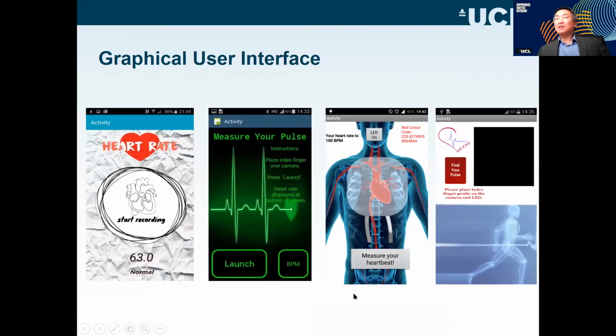And you can see that they are very creative. They come up with all sorts of graphical user interfaces. A very interesting background here, and then some ECG signal in the background. And this is actually a very nice one because it is an animation, the heart was actually pumping. And then there's another nice user interface here. I think the students designed this logo themselves.